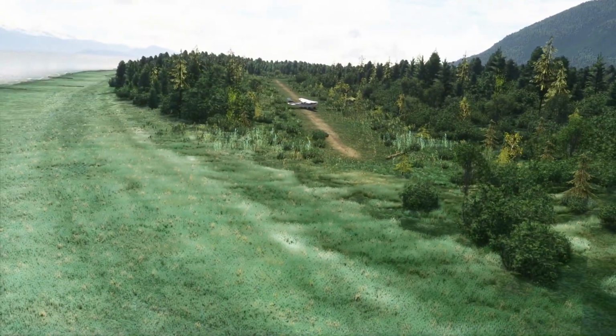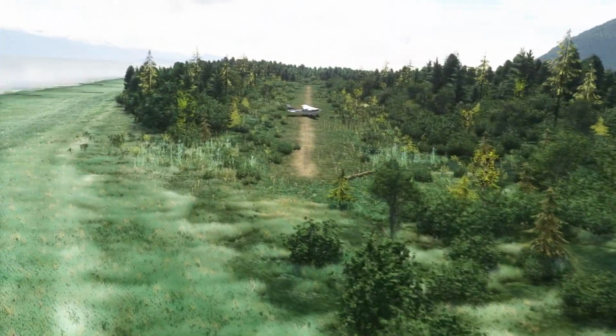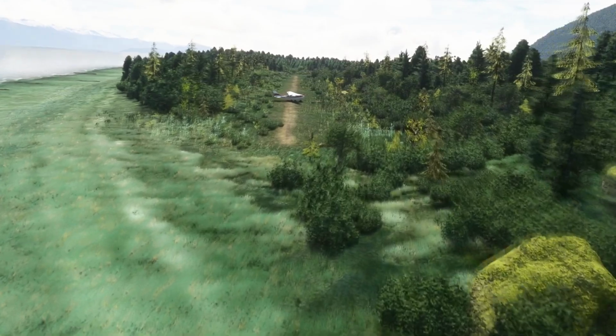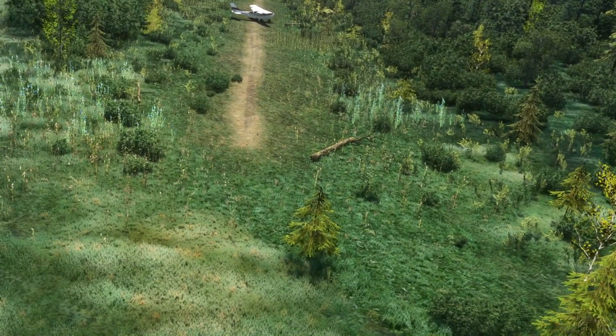Not my finest moments. I'm heavy, never landed here before. Probably should have done a recon pass. I'm rushing because you're here. I didn't want to make a mistake. So I made a mistake. Yeah.